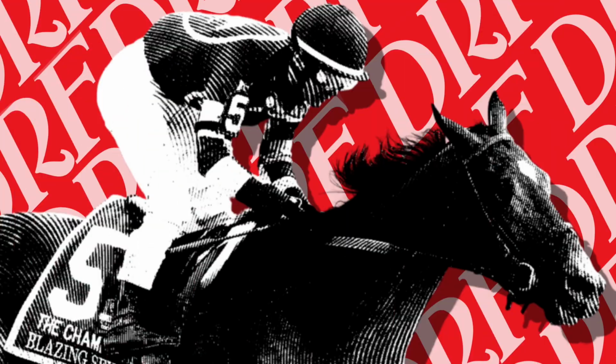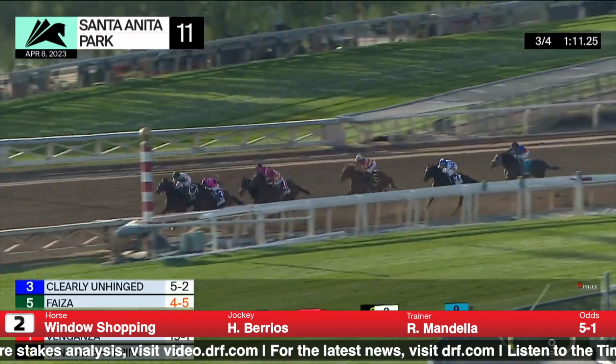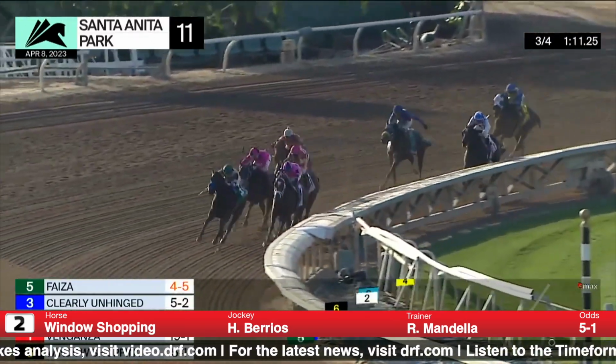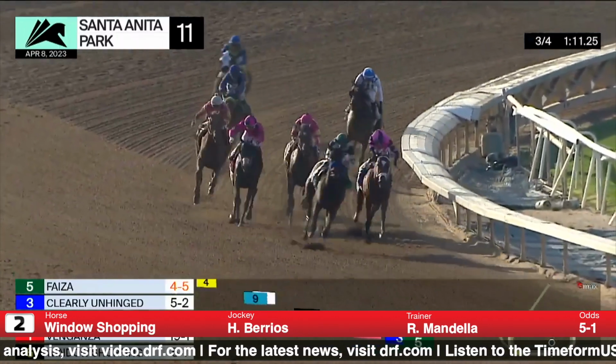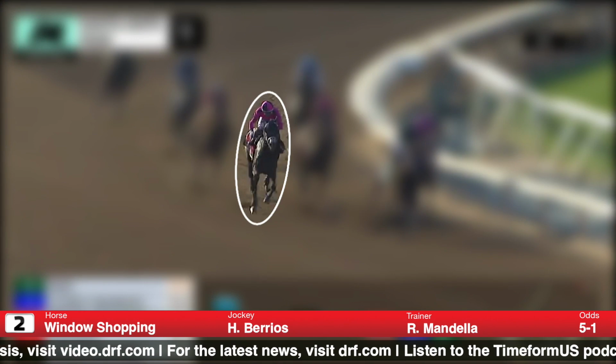Number 2, Window Shopping. She's a lightly raced daughter of American Pharoah. We're going to take a look at her most recent performance. She stepped up from allowance welterweight competition to the Grade 2 Santa Anita Oaks, and she had to face the big hitter in here at 4-5, the winner, Fiza, who ends up being much the best in here. But this horse, in terms of her trip, I really liked the way she ran. You can see her on the outside in here.